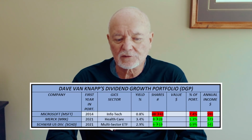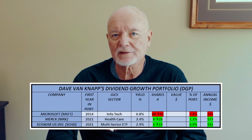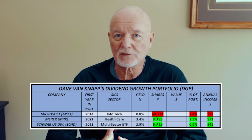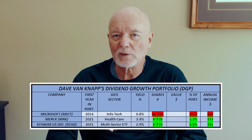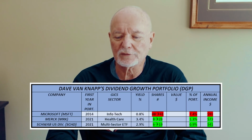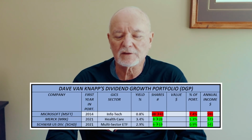The other two stocks shown here, Merck and the Schwab US Dividend ETF, SCHD, are what I purchased with money from the sale of Microsoft and money that came in the form of dividends. My position in Merck went up 20 shares from 8 to 28. Merck is a position I started earlier this year and have been slowly growing. It's now 1.3% of the portfolio and bringing in $73 already per year in dividends.